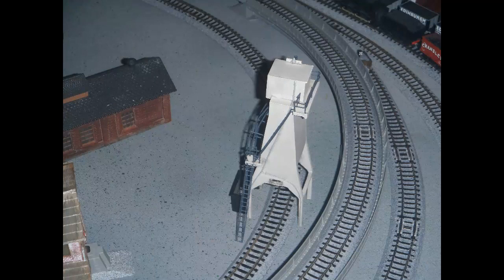Ash would be shovelled into the hopper at the left there, which could then be run up the rails and emptied into a large container inside the tower. Then wagons would be brought up under the tower, and the ash would be released into the wagons to be hauled away.